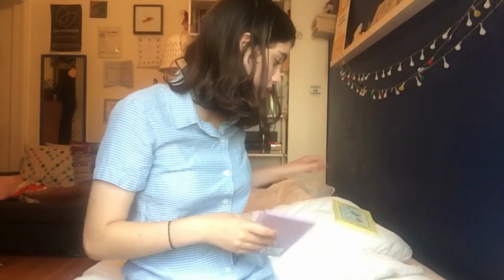Most of these are either like my parents, like they had them when they were kids, or they're from thrift stores or used book sales, or they're from Chapters.